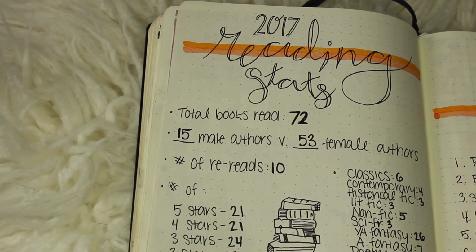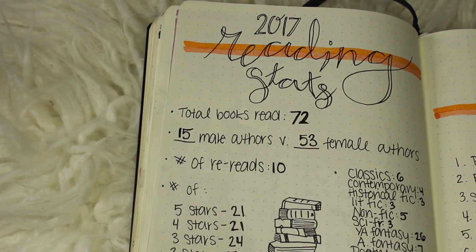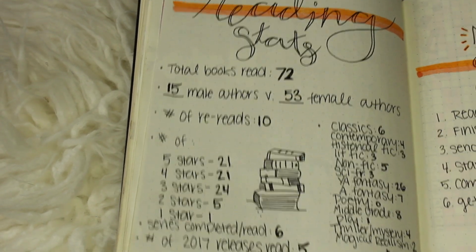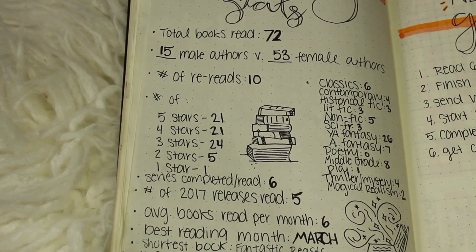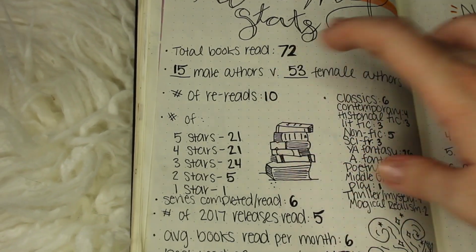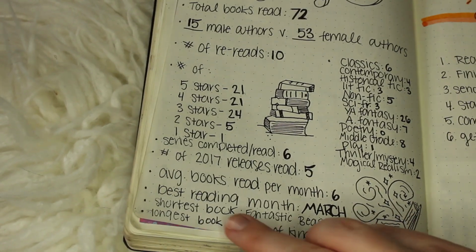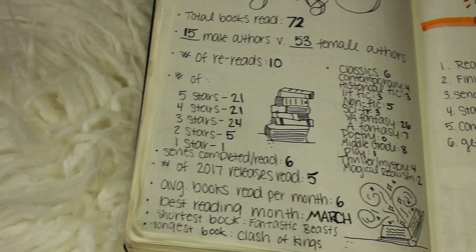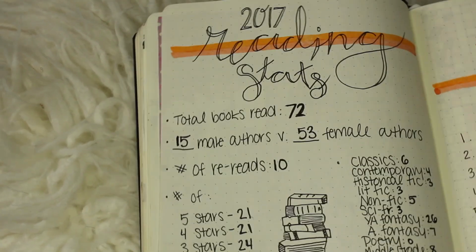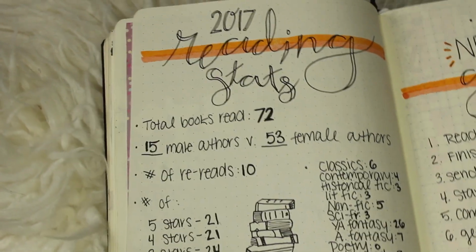Now this is probably my favorite spread, and I waited till the end of the year to do this, and I will be doing it again this year to compare. But this is just my reading stats from the entire year of 2017, where I wrote down everything that I was interested in keeping track of and comparing. As you can see, I did the books read, male to female authors, star ratings, which reading month was the best for me, and then all of the genres and how many of each I read that year. So this was a super fun page, and I really like how it turned out.